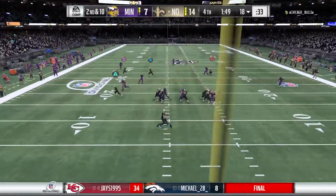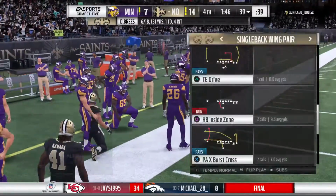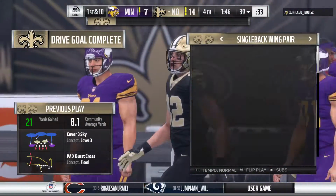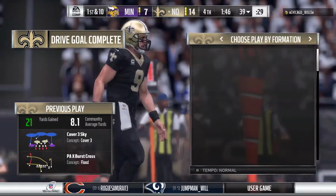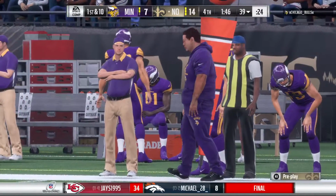Bridgewater's going to throw here, and it's caught, Kobe Fleener. A nice gain of 21 yards. Well, they got the yardage they needed there. Picked up the first down and got out of bounds. How about the urgency that they have, as well as how they understand where they are in the field. Fresh set of downs here.